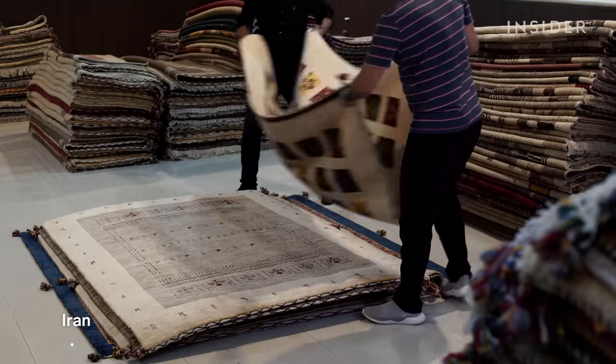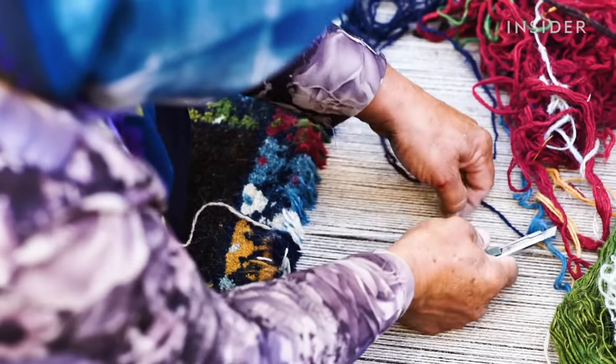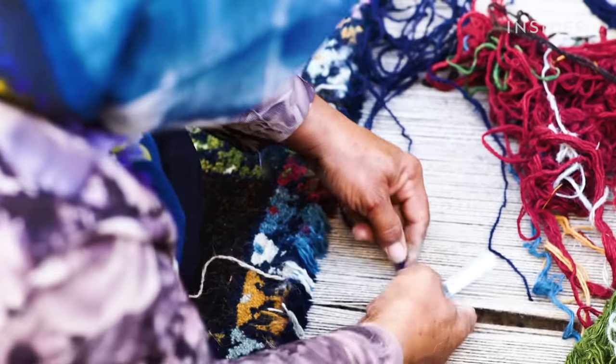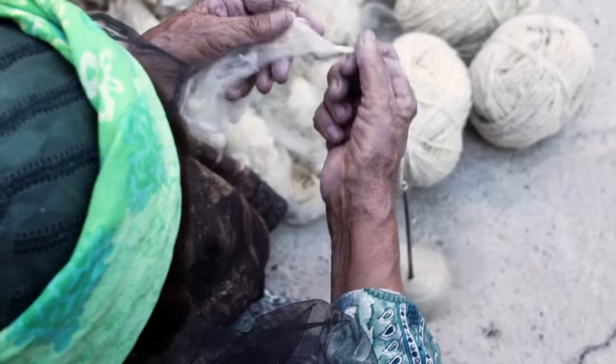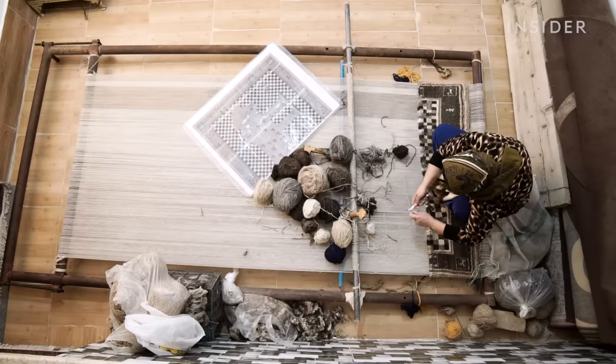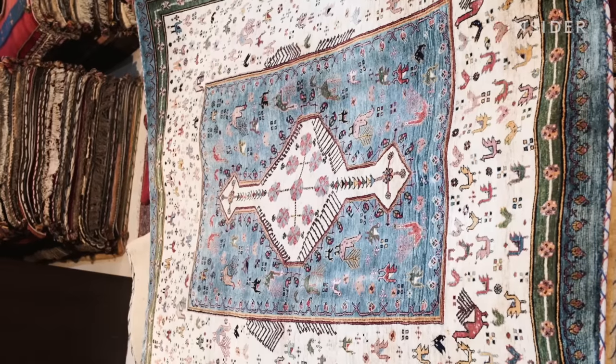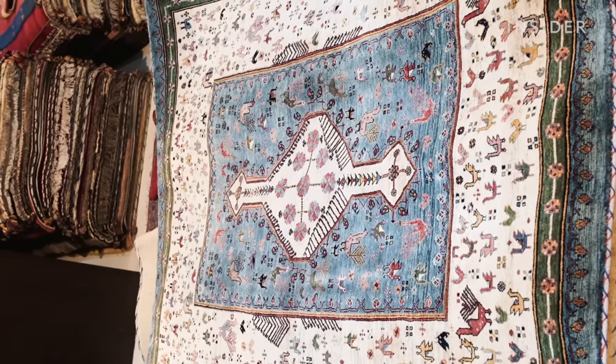Our next stop is Iran. Handwoven with the finest materials, including wool and silk, a single Persian rug can often take years and sometimes decades to create. We followed some of the highly skilled rug weavers to get a deeper understanding of the process that goes into making these incredible rugs.